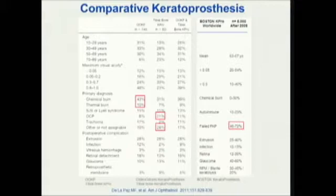Of the patients operated with OCP, none of them was treated with immunomodulators. And in the patients of Boston keratoprosthesis, 72% of the patients were treated for failed PKP. But the big difference is the complications.